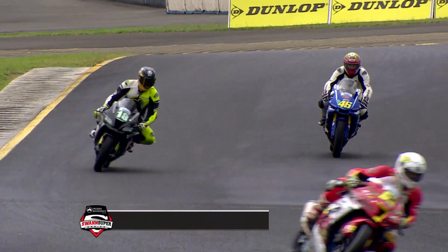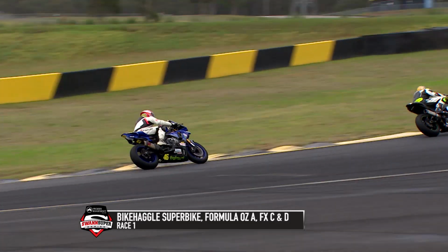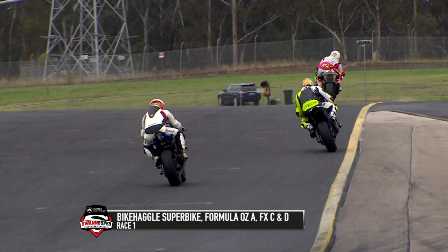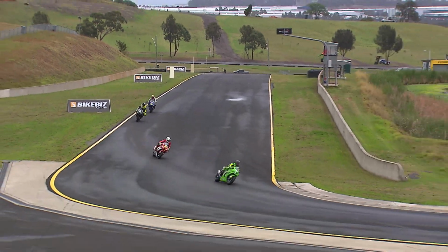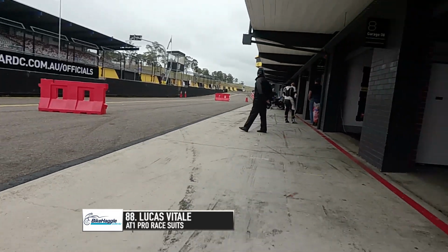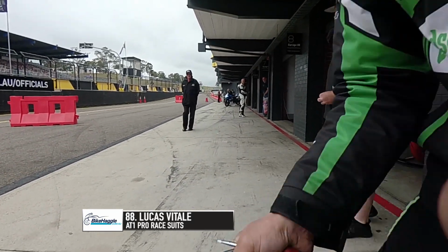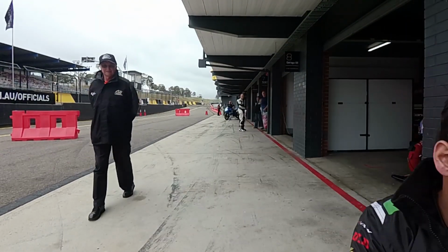Well, maybe our experts from Dunlop shouldn't have spoken too soon, because as you can see, the drizzle has become slightly heavier on the warm-up lap, and this means that a number of riders who have started this race on slicks could potentially have made the wrong choice. On the other hand though, Lucas Vitale has opted not to take any risks and has dived into the pits to fit wet weather tyres and will ultimately start the race from pit lane.